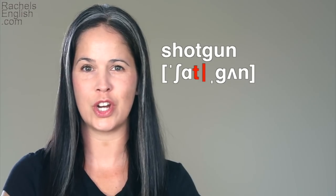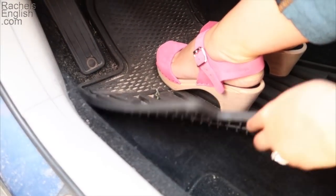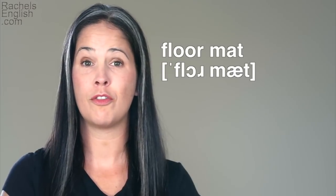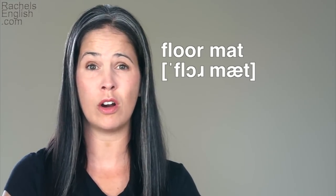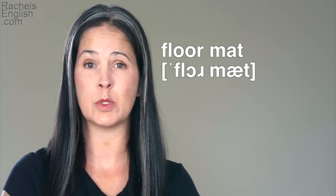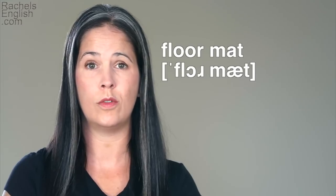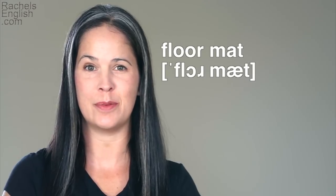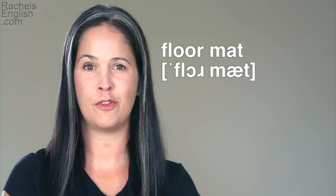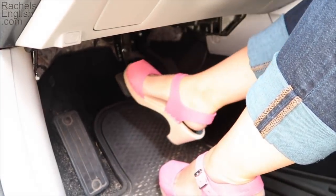Shotgun. Here's the floor mat. Floor. Phonetically, this would be written with the a as in law vowel, but before R, this vowel is much more closed. The lips round more, and the back of the tongue pulls back more. Floor, floor mat. Say that with me. Floor mat. Here's the floor mat, and we have the gas pedal and the brake.